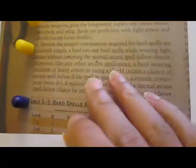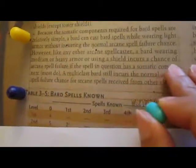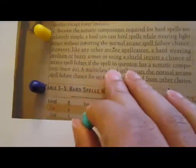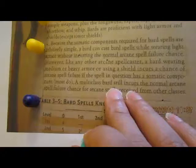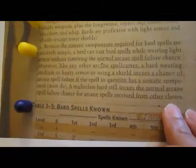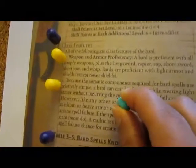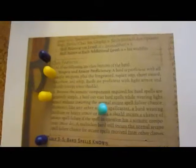However, like any other arcane spellcaster, a bard wearing medium or heavy armor or using a shield incurs a chance of arcane spell failure if the spell in question has a somatic component. Most do. A multiclass bard still incurs the normal spell failure chance for arcane spells received from other classes. So that was enlightening. All right, finally got a chance to break that down.